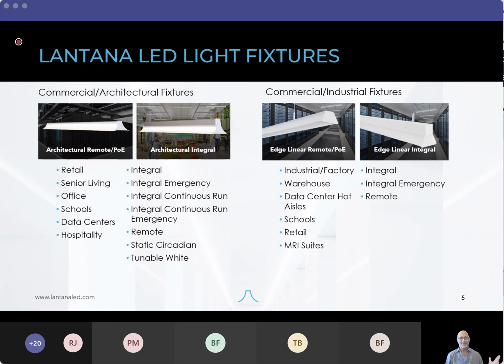Now, only two fixtures in 10 years of selling lights. But remember what I said, we've been working on not putting out a ton of fixtures, but working on creating the best possible fixtures that we can. So we've been constantly refining our offering. And these fixtures work great, not just for the data centers, but also for retail, for senior living. The architectural fixture was actually first designed for our school projects. I am a former elementary school teacher, so anytime I can do a school project, it makes me so happy. So I would love to work with you on a school project.